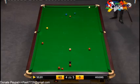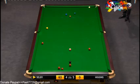67 still available. Frustrating, Phil, isn't it, when you're that deep into a frame and you just want in one ball. But time and time again it happens.